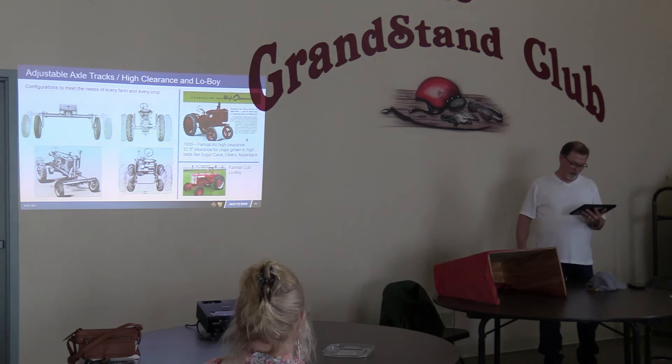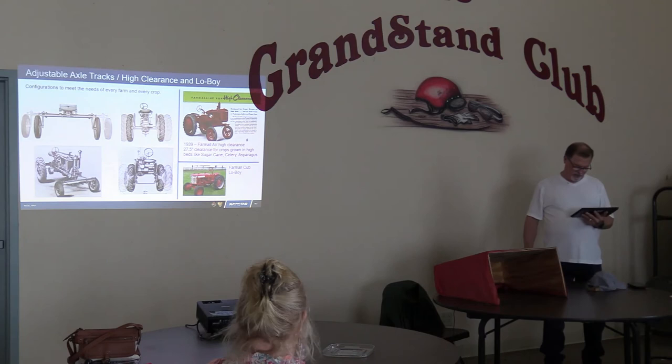Harvester tractors of this era were designed to meet every possible need. Most tractors had adjustable rear tracks, and some had adjustable front tracks as well. And then there was the AB with more than 27 inches of ground clearance, and the Lowboy that hugged the earth.